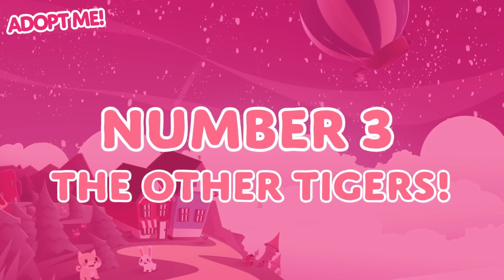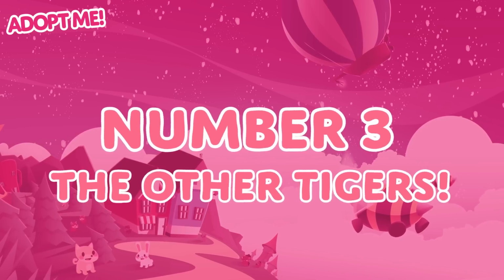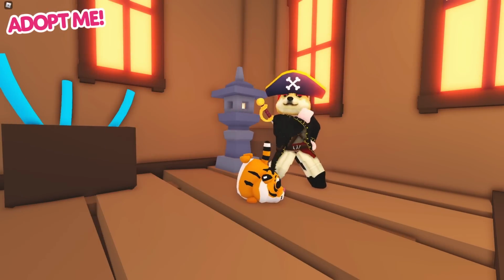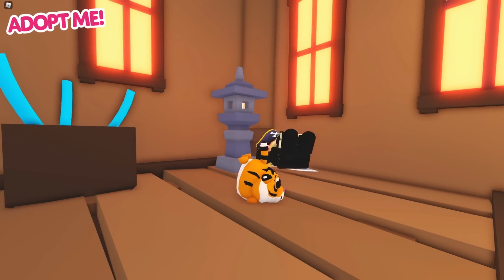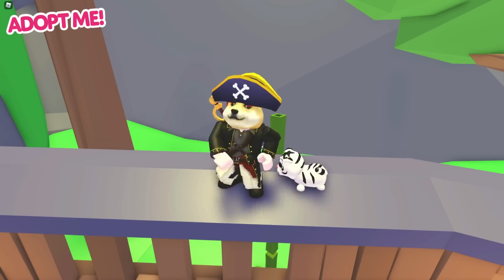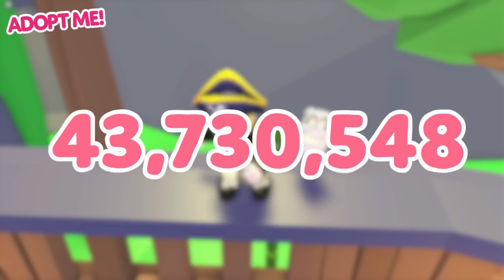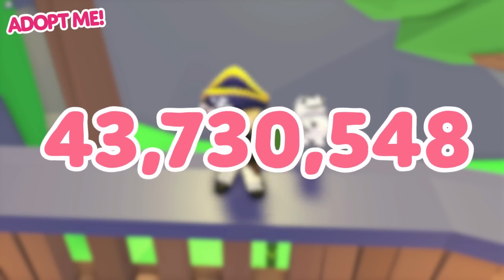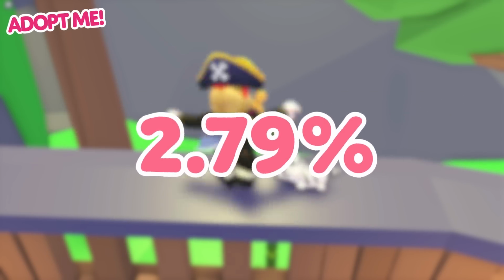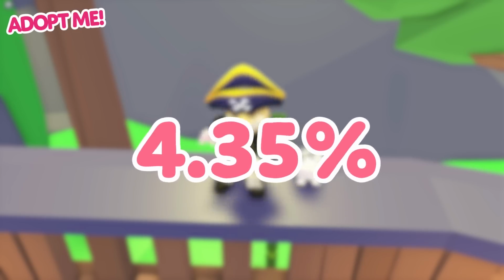Okay, so I'm classing the New Year Tiger and the White Lunar New Year Tiger both as number 3, as they're right next to each other on the leaderboard and they're technically just the same pet with a bit of a recolor. I'm also going to go over this one pretty quickly because we've already discussed everything you need to know about the Lunar New Year Tiger pet when we spoke about the gold version earlier. All you really need to know here is that the White Tiger was equipped 28,034,161 times, while the normal Tiger was equipped 43,730,548 times. That's 2.79% of all logouts for the White Tiger and 4.35% of all logouts for the normal Tiger.